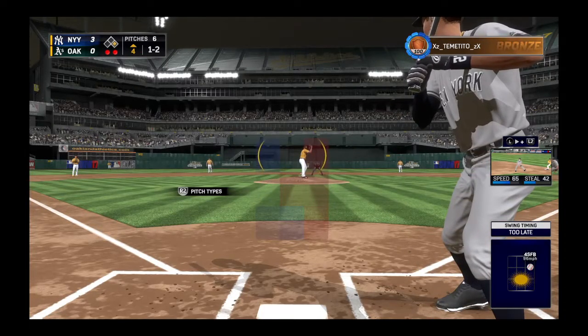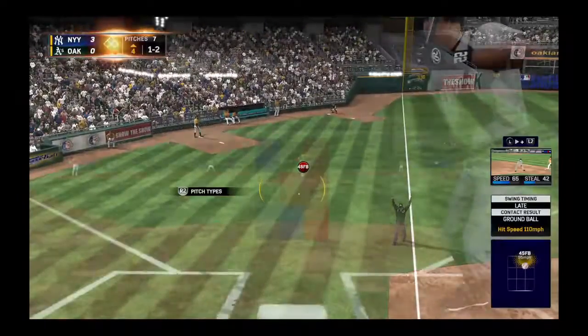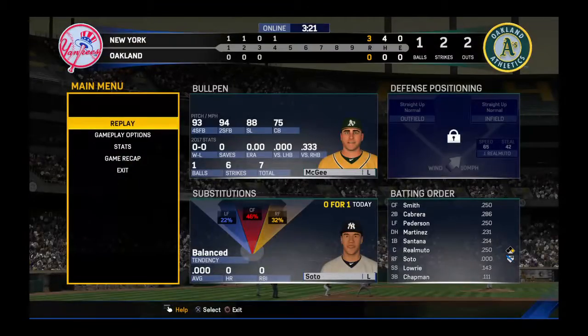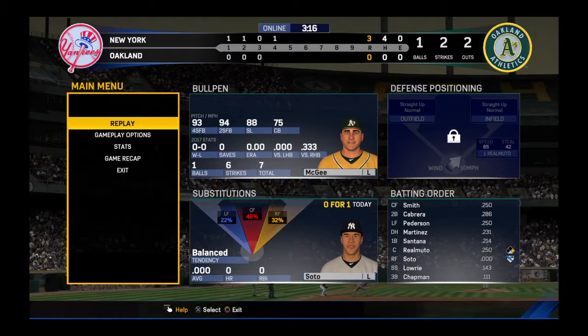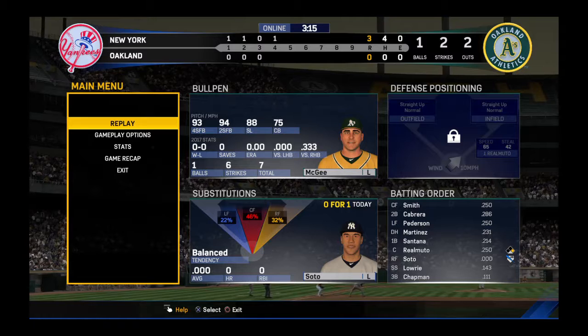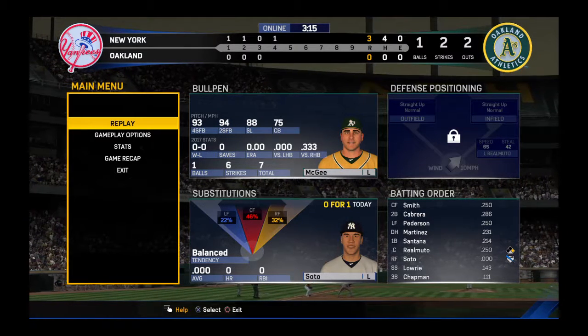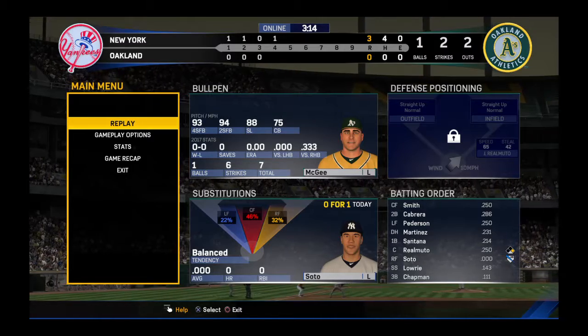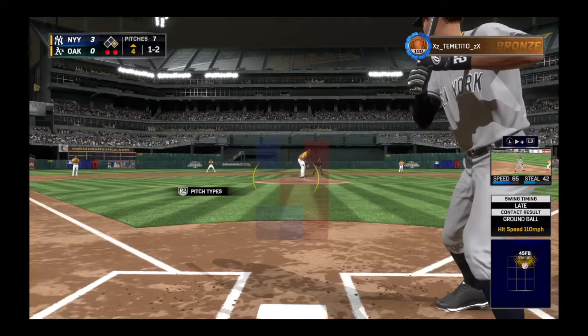You know, it's so hard to get around on a pitch like that, particularly when it's up and in on your hands like that. I call that black and decker ball. It's going to break a lot of bats.